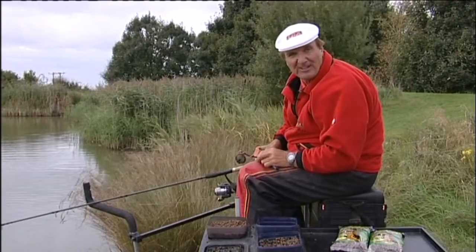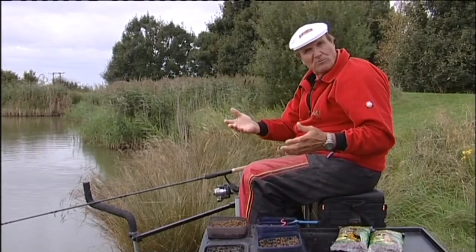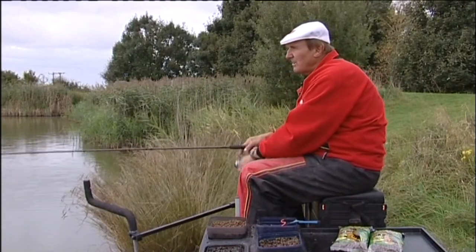So I'm going to feed. This is roughly the system. It's hard work because you have to keep doing it. When you're getting fish up in the water, they won't just stay there. As soon as you stop feeding, they'll drop back or they'll go away. So you have to keep working the bait.